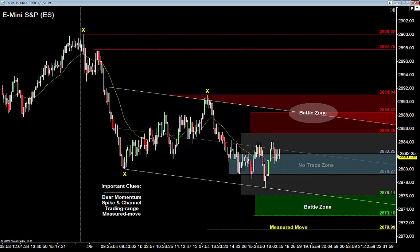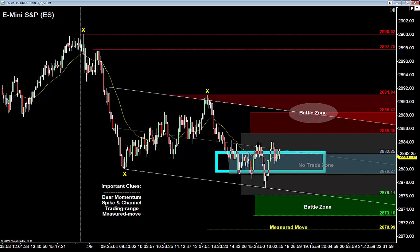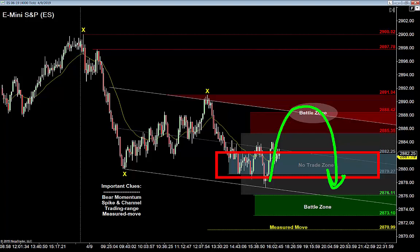Over on the S&P, here we go again. Another bear market into a trading range. What do I want to do here? I want to sell it. As it goes up, I want to sell it back down again.